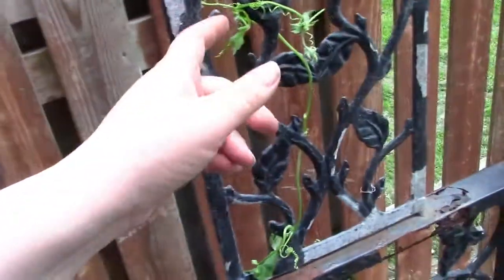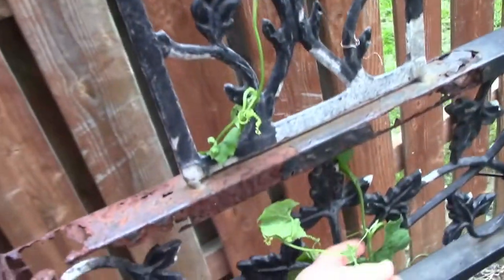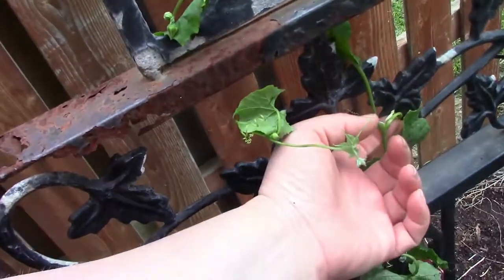So you can see it comes all the way up here and it's got a lot of buds on it already. So we're gonna be seeing flowers really soon.